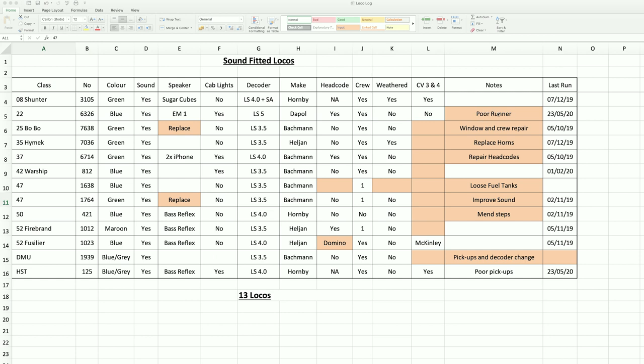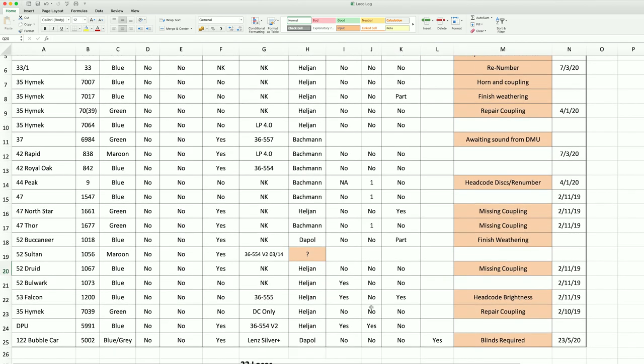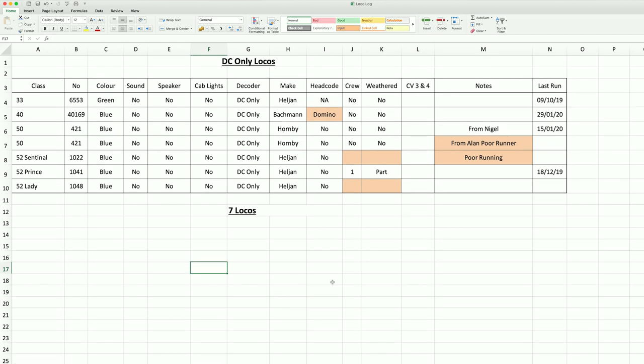And as you can see, I highlight various bits that need sorting out. And down towards the bottom, you've got a Class 52 Western Fusilier, which has a domino head code, which I need to change back into an ordinary head code. So I have these spreadsheets to give me a clue on what I need to get sorted out. And even the DC-only locos, before they're worth fitting chips, I need to do some work on those.